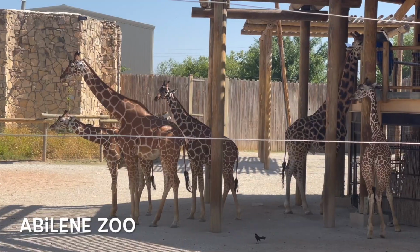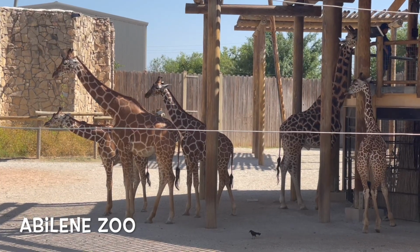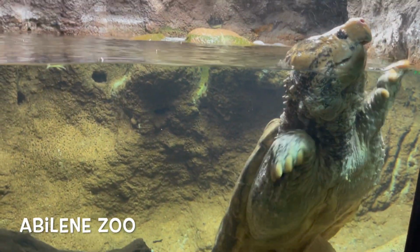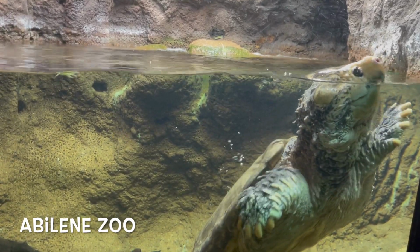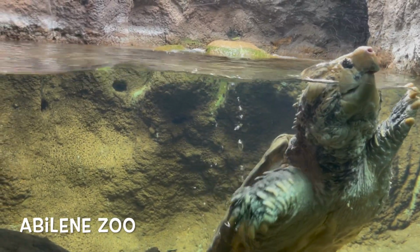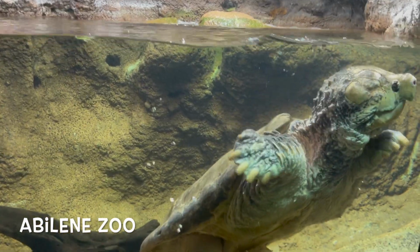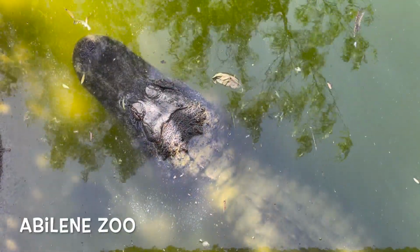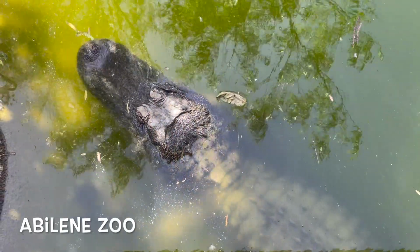Plus they have your other typical animals like giraffes and such that you can go and look at. And snapping turtles and reptiles and other things. They got some of your basic larger animals also, like this alligator, and they have these little prairie dogs, which I love, but when I was there they were all hidden away, which is okay, I guess.